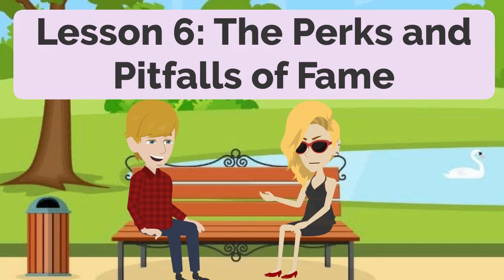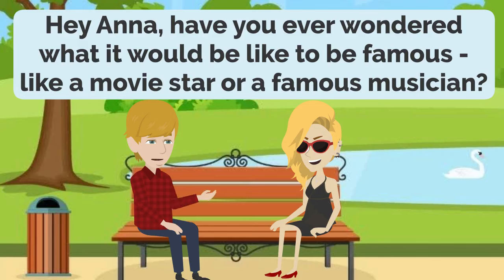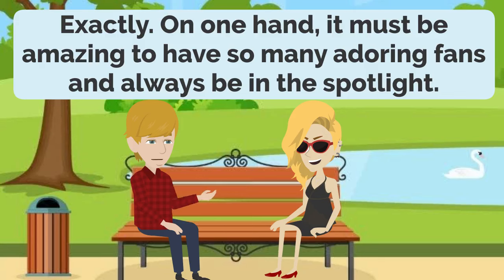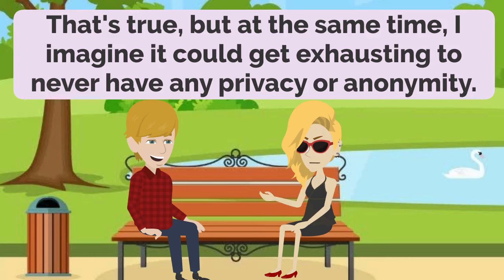Lesson 6: The Perks and Pitfalls of Fame. Hey Anna, have you ever wondered what it would be like to be famous, like a movie star or a famous musician? That's an interesting thought. I suppose there could be both perks and pitfalls to that kind of high-profile lifestyle. Exactly. On one hand, it must be amazing to have so many adoring fans and always be in the spotlight. That's true, but at the same time, I imagine it could get exhausting to never have any privacy or anonymity.